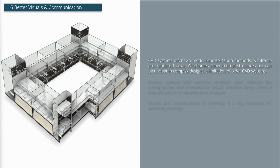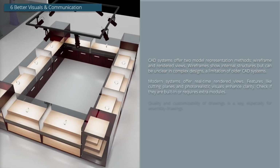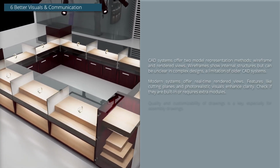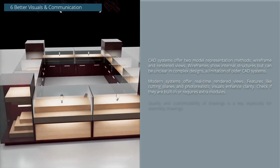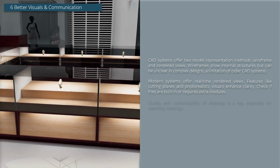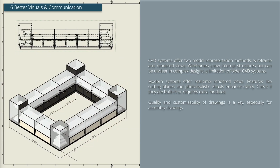Let's speak about better visuals and communications. A CAD system offers two main representations: wireframe and rendered views. Normally wireframes are legacy stuff from the AutoCAD era, when we had just lines. Now modern systems should offer real-time rendering views, cutting planes, photorealistic visuals, and so on. It's not only for visual appearance, but in most cases the designer or engineer should be able to actually perceive shadows and other information, especially for shop fitting. Quality and customizability of the drawings is also a key factor, especially for assembly drawings.